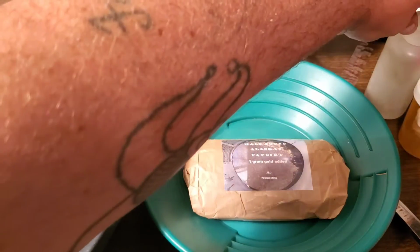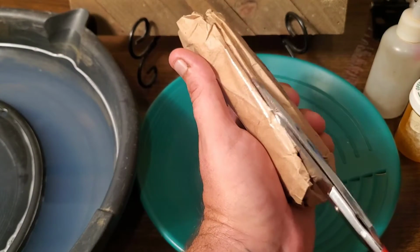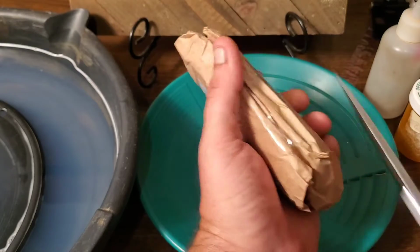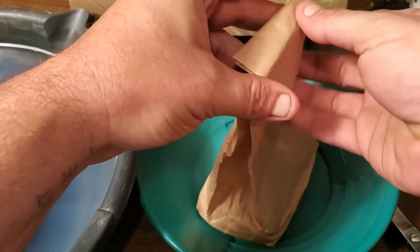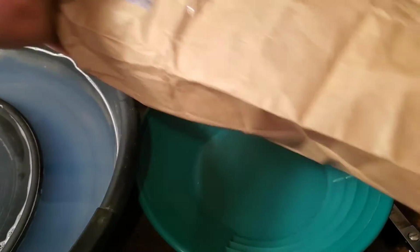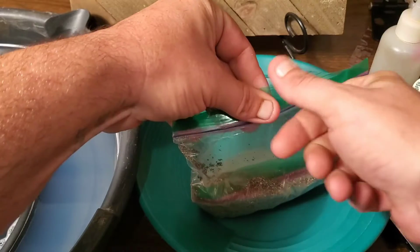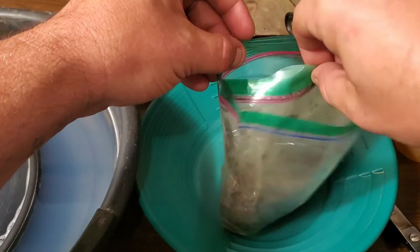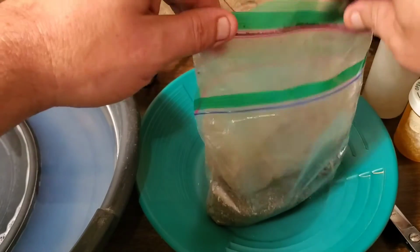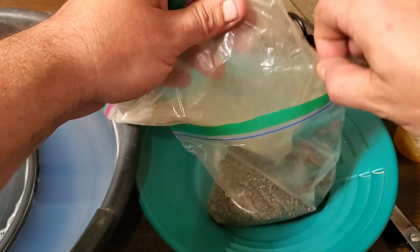But first, let's open this baby up. And this is going to be full of black sands, guys. I'm almost certain it is. This is a 100% authentic, unsearched concentrate with 1 gram added from Alaska. You're not going to get more authentic than what this is, and I am so glad he double bagged that. So we didn't lose none. That's great.